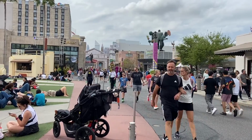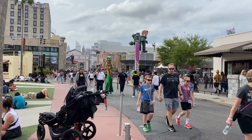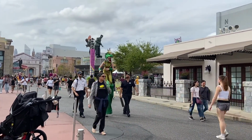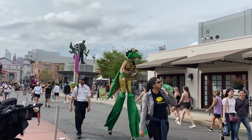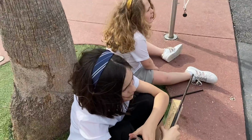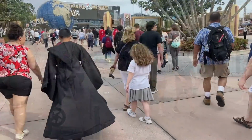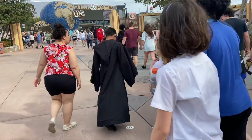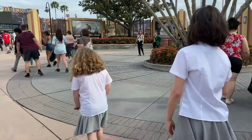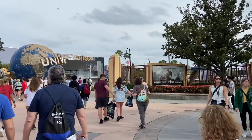So the occasional person on stilts just walks right past you, which is fun. Comes an alligator. I think they might have just got done with the parade. Charles is joining another family right now. Sometimes they tend to do that at theme parks.